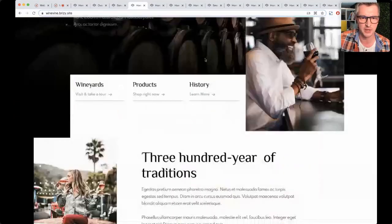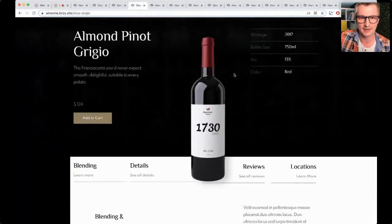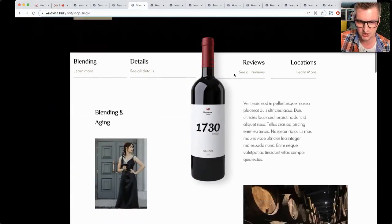Let's go through a couple of pages here. More winery. I want to show you here the nice bottle of wine that is position fixed, so you scroll with it on the page. I really like this one.